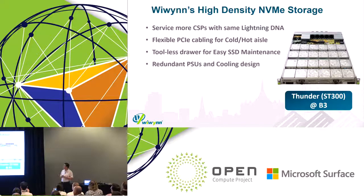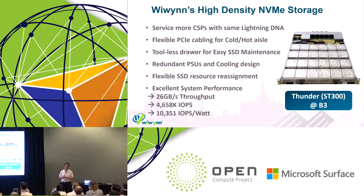And we support the power supply and the cooling design redundancy as well. For flexible SSD resource arrangement, this is just like Intel SSD. So this demand can allow the server to dynamically allocate the SSD requirement. So, excellent system performance. We can recognize the throughput is around 26 gigabyte per second, and the IOPS is around 4.6 million IOPS. And the price performance ratio is pretty good.